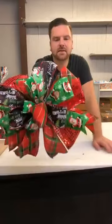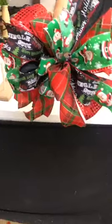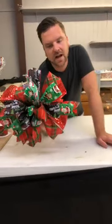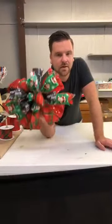Alright, so this is what it looks like, guys. That 4-inch really makes a big difference at the back or the base of the bow. It really changes the size and the width. Again, this would be perfect nested onto a Christmas tree branch. It's a really great filler. So you don't always have to buy floral to make your tree look full. Ribbon can do the same trick.